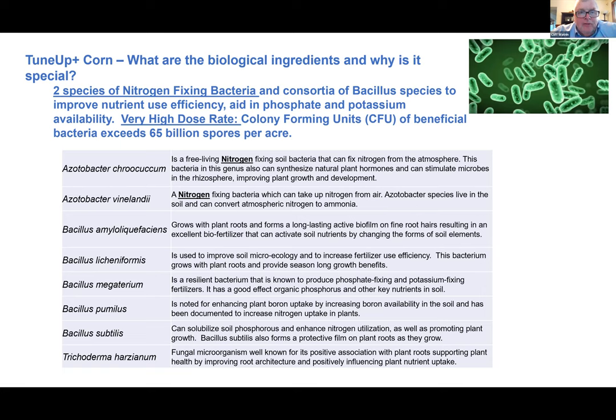I think this just ups the ante in terms of the performance potential. When that stuff goes on the seed and is planted, it's going to be very viable when it goes in the ground. Now, Tune-Up Corn Plus, what are some of the unique features? I've got all the species listed here. If for nothing else, I want to leave you today with this: there are two nitrogen-fixing bacteria in this mix. There are other products on the market, like the Pivot material and the stuff from Invita, and other people making claims. But what you have here are two nitrogen-fixing bacteria.